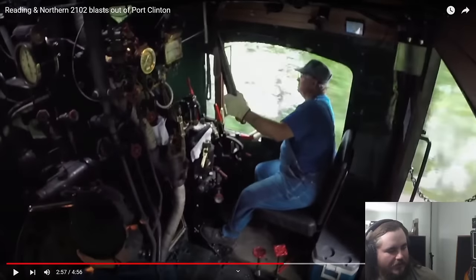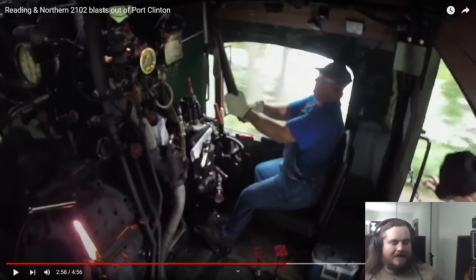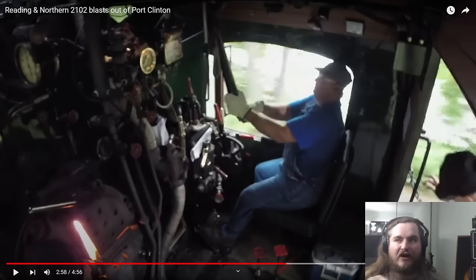Oh, that's cool. All right, hang on. So, it's hard to say. I haven't fired a stoker engine before. But you can see the fireman is down in there and he's got the scoop moving through the door. And I'm not sure if he's trying to redirect coal off of the actual table plate or if he's trying to see the fire, which is something that we do on the little coal burners. When they're working pretty hard, it's really hard to see what's going on.